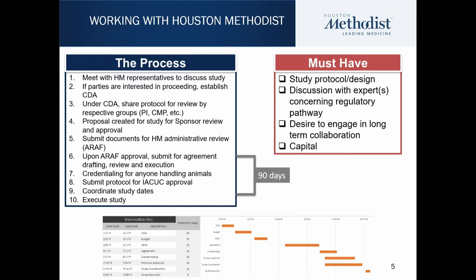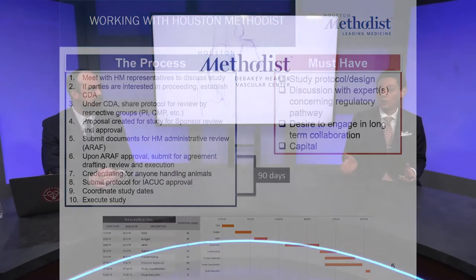We're not looking for projects that we can quickly execute and spin out. The goal is, as I mentioned initially, to move this technology into the clinic as quickly as possible so that our patients at Houston Methodist can benefit from it and our healthcare providers have another option to treat their patients.